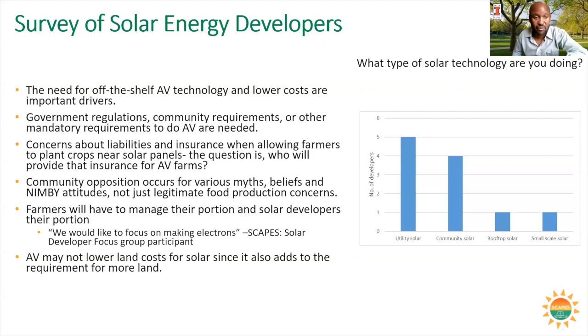There are also some concerns that this may not lower land costs for solar. Instead, it actually adds to the requirement for more land, because now you need buffer areas, you need more land for a turning radius of the tractor, and all of that. And so there is definitely interest among solar developers, but they would like to do this in a way that is profitable, in a way that makes sense. And it's early days in the industry, very, very early days.